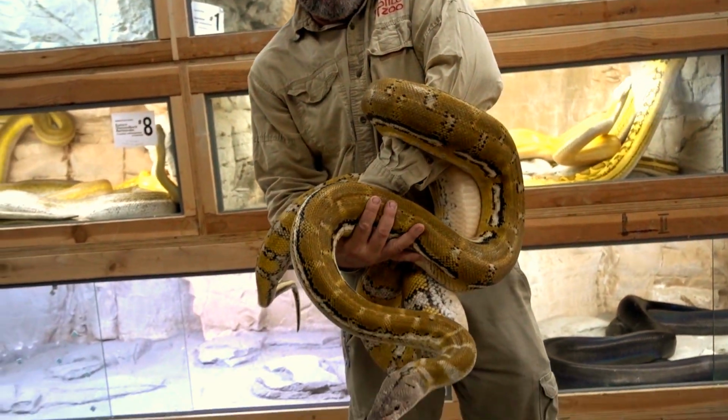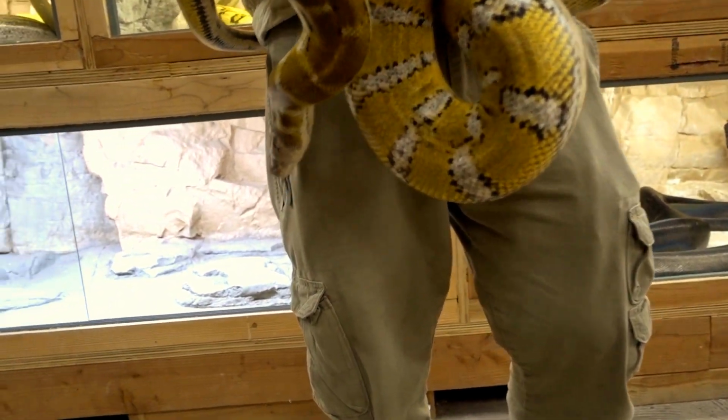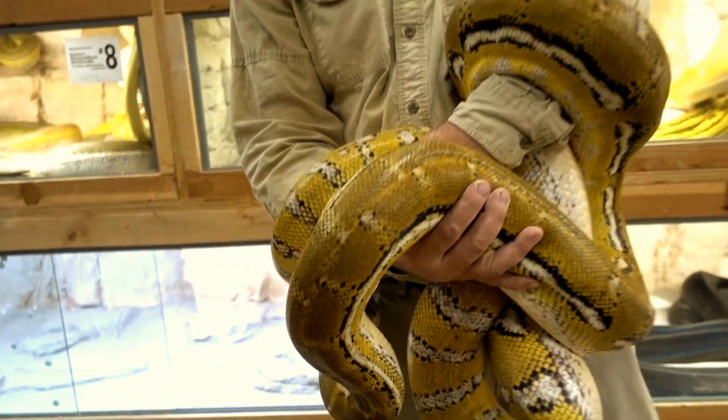And just look at the head. The head pattern's really cool. The eyeballs are black. All kinds of neat stuff about these snakes.